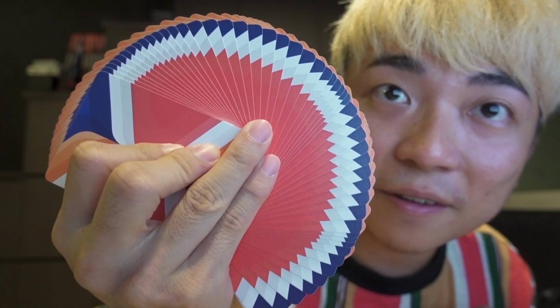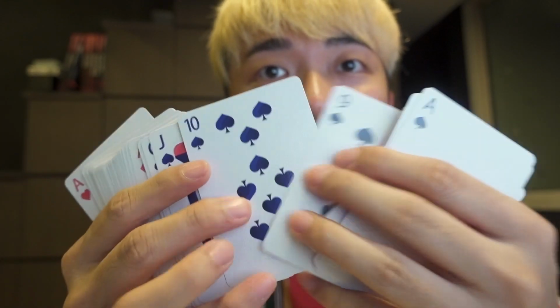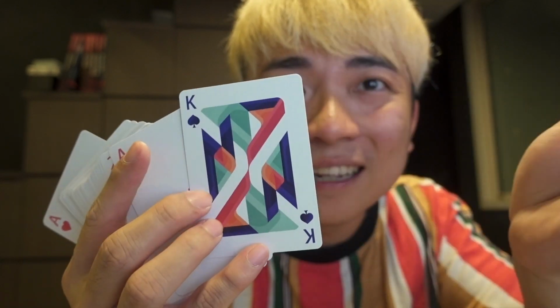The bags have been designed to look really interesting in fans. It looks like a reverse fan and a normal fan look very similar, except for the accents at the borders of the fan. Check out how the cards look in the spring. Wow, the faces of the cards look like... Oh wow, look at that. That's a cool jack. Queen, king.